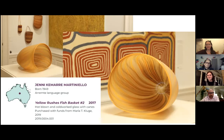And one of the things I love about Jenny is she involves in her work something that she calls grandmother's law, which she grew up watching women in her family weave these baskets. As you can see, for example, we have some beautiful baskets in the image on the left, and it's really a collaborative work. You're not sitting there weaving by yourself, you're weaving with other women in your family.